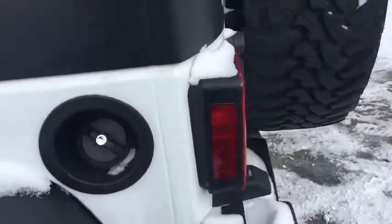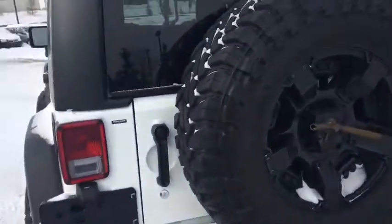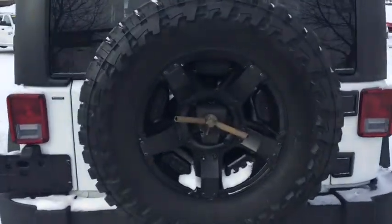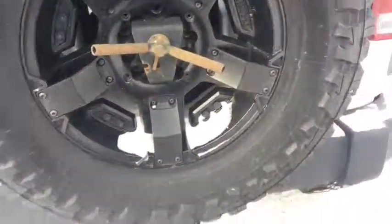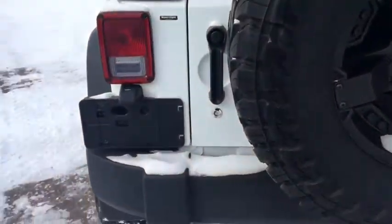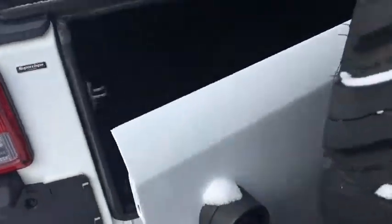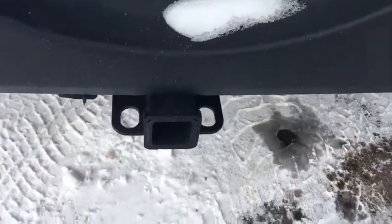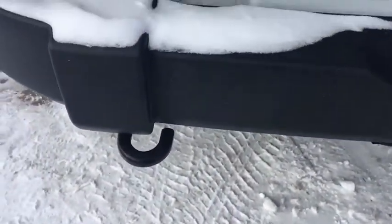Oops. There you go. In the back, you do have that classic Jeep look. It looks like they do have the upgraded tire holder to hold the oversized tires. These things are beastly. Woo! We're gonna pull this open. You got your hitch there, tow hook. Good stuff. Alright, in the back, you do have the roll bars there.